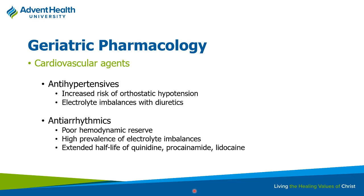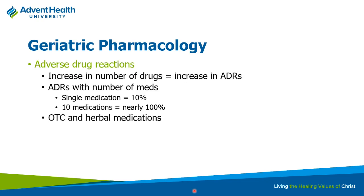Obviously, with antihypertensives, you're more at risk for orthostatic hypotension and falls. With antiarrhythmics, you have to think about their electrolyte status as well, because we know that changing their potassium, magnesium, even sodium can potentially predispose them to arrhythmias. So you want to be cautious with that.